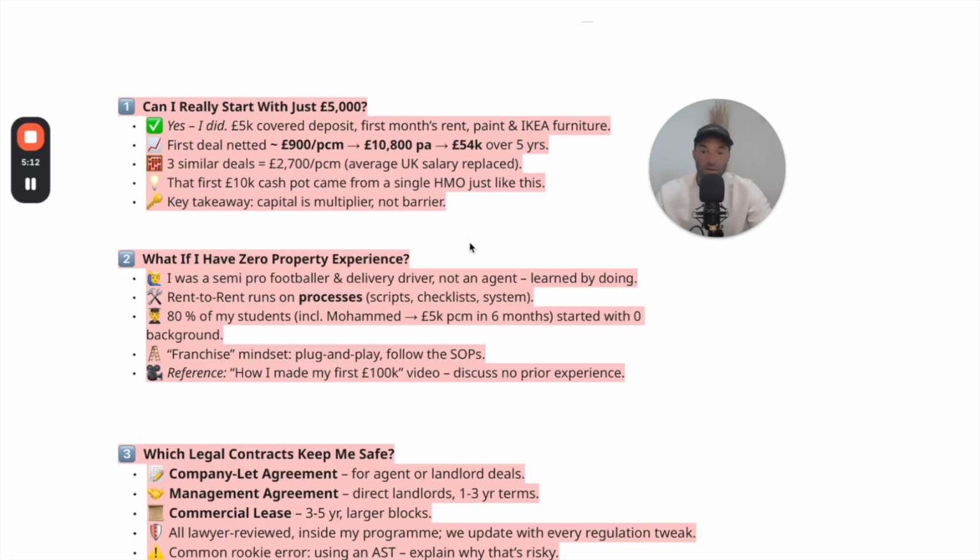Those contractors paid us, I think, around £2,600 to £2,700 per month at the time, and after we paid the landlord their rent and we put aside some money for bills, we were left with £900 per month in profit, which worked out to be £10,800 per year, and over 5 years that was £54,000.